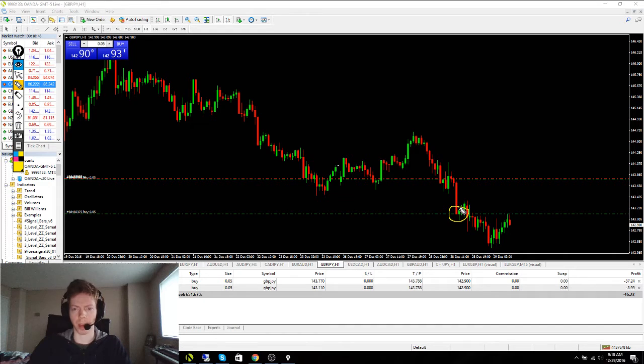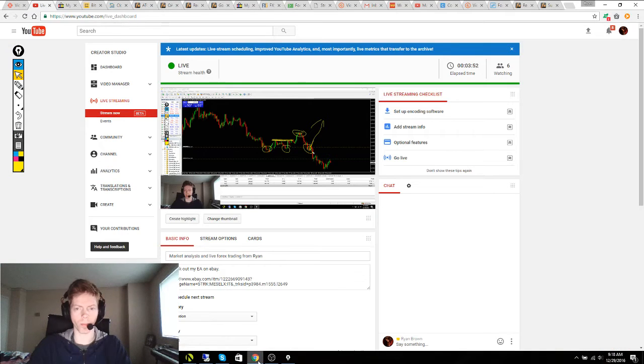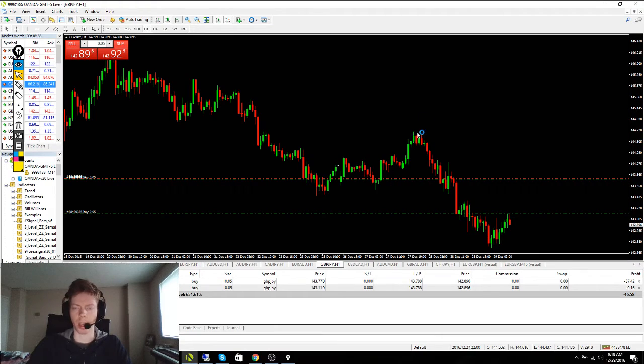and I entered another trade near the 143 whole number. There was some decent reaction to the level, but it wasn't strong enough. There was a little bit of a bounce there, not enough for me to get out of the position. Now you can see where my take profit is. It's just above my original position. My risk level is where it should be, or pretty close to, at 0.05 lots.